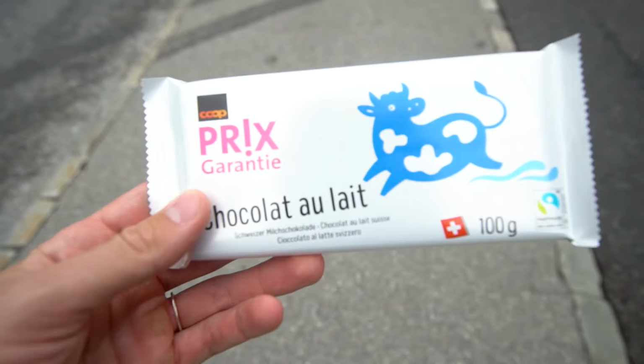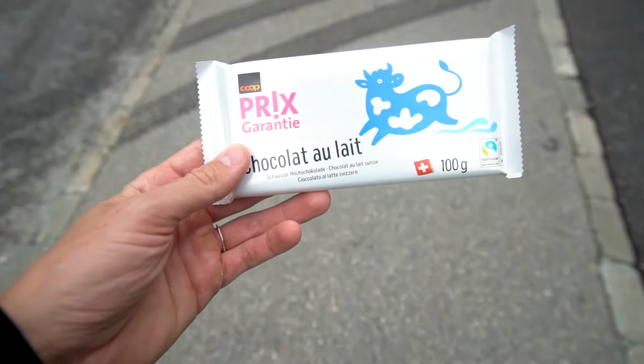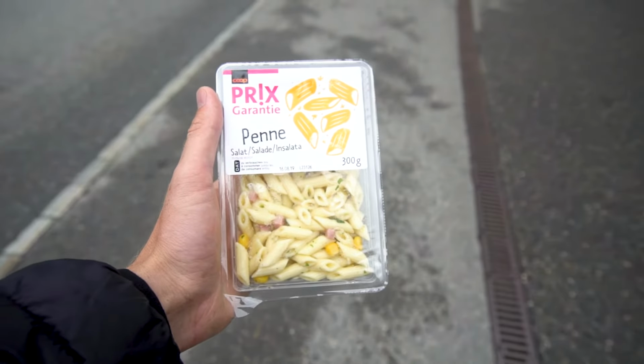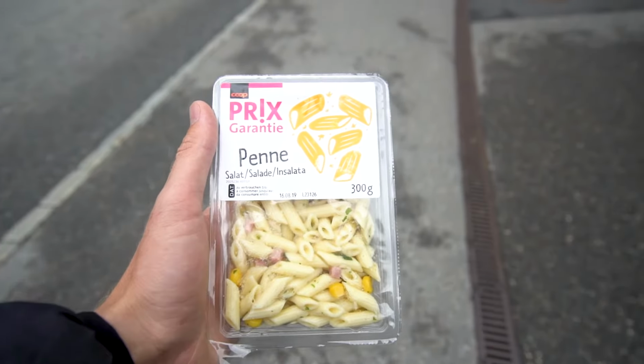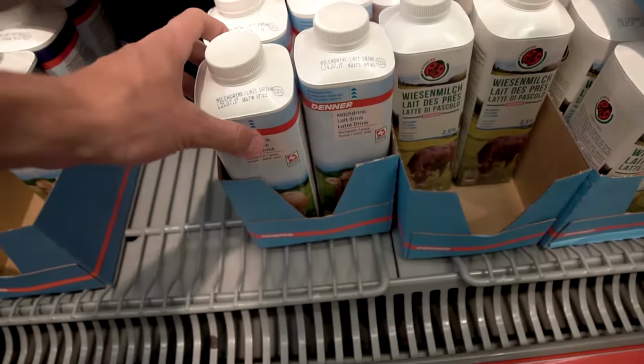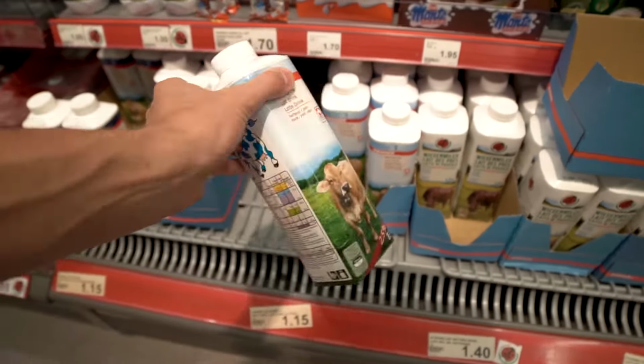Like for example, chocolate. You can get a nice bar of chocolate for 50 cents. You can get a pound of pasta for $1 if you're able to make it. They also have pre-made pastas and salads for like $2 to $3. There is cheap things in the store, you just have to find it out. But I would definitely recommend going to grocery stores.